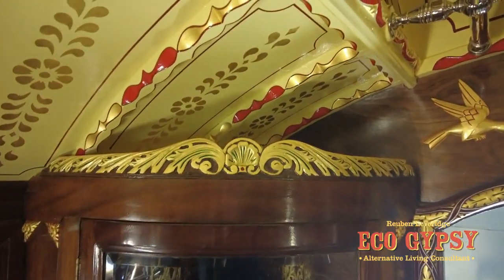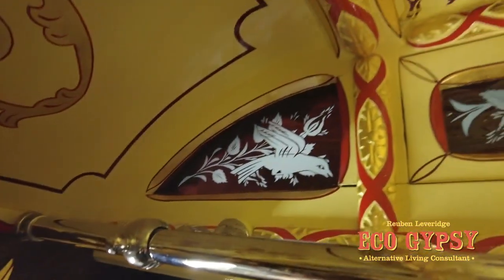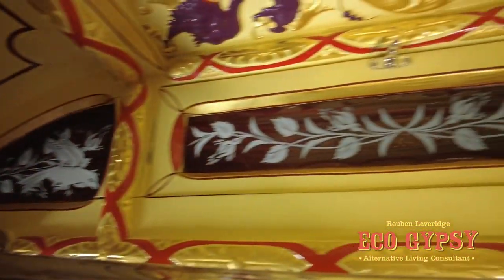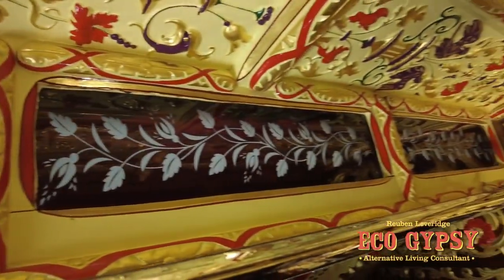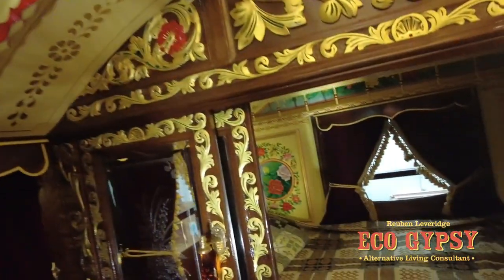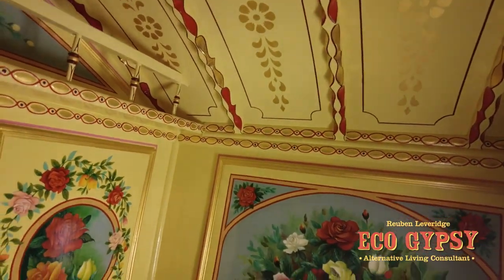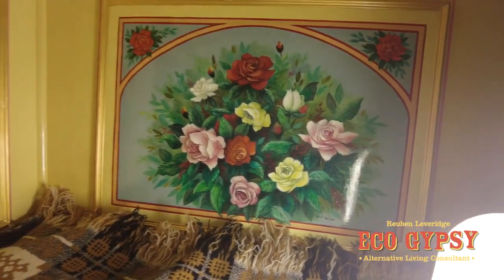Cupboards. I hadn't noticed these before, John. These little, you've got the doves in there. You've got them on the outside as well. They're all in red ruby. Yeah. Glass is beautiful. Right, let's take you in here. I'll get this bedroom in. Beautiful, beautiful.